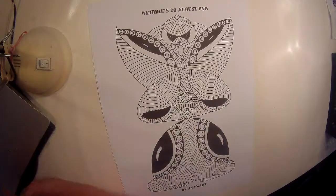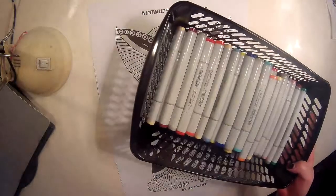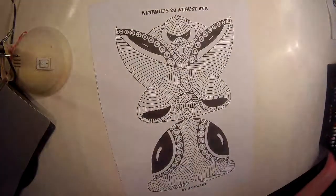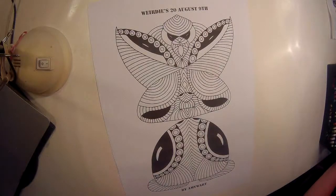Hey there, so I'm here and I'll be doing a blind pick, and it will be the first time I'm using my new iPad and my Copic markers. What do we do?